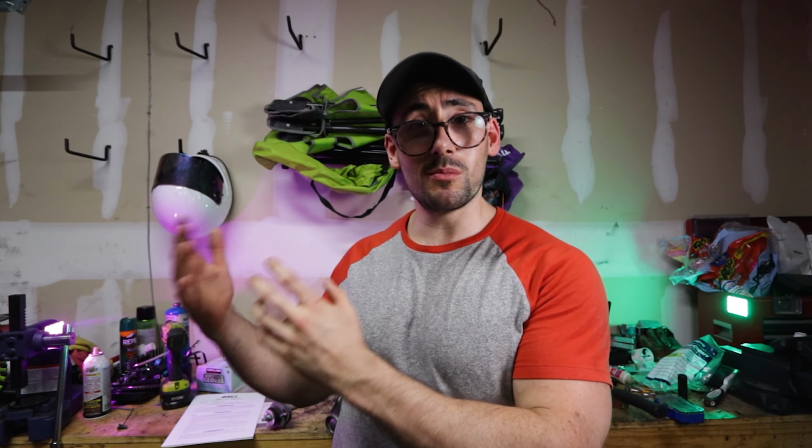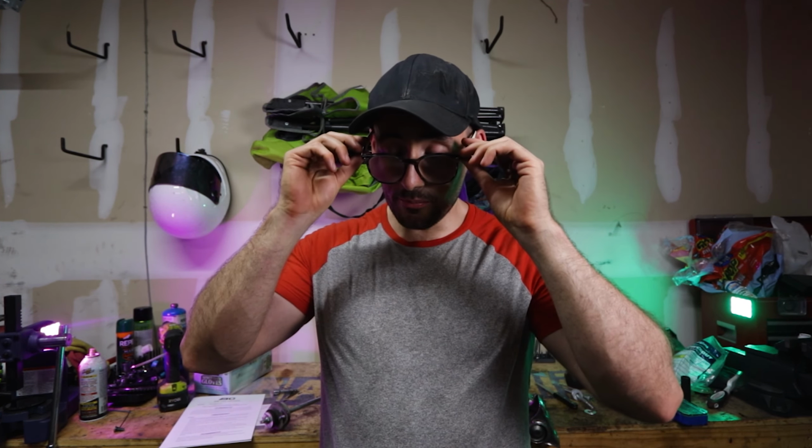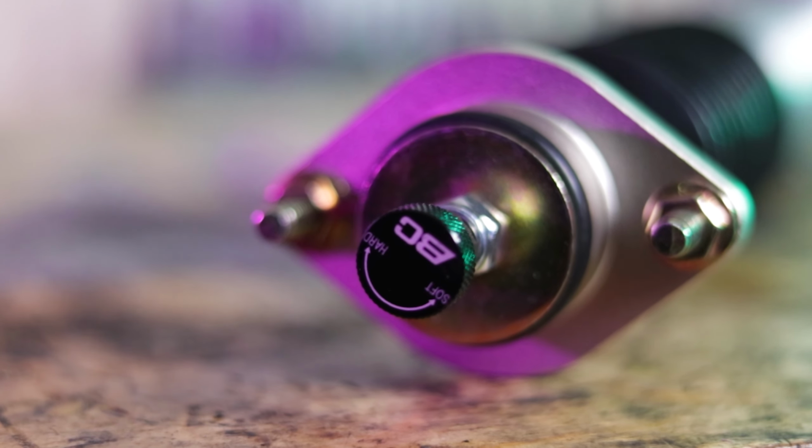Doesn't necessarily have to be the most expensive coilover, but at least a name brand. Now, BC's, the ones I got were $1,300. Now, is there really a significant difference between them? I would say yes and no. Yes, because you get a lot of adjustability. You can raise the height of the vehicle, lower the height. You can adjust your dampening, so you can control basically how well this thing's gonna run.